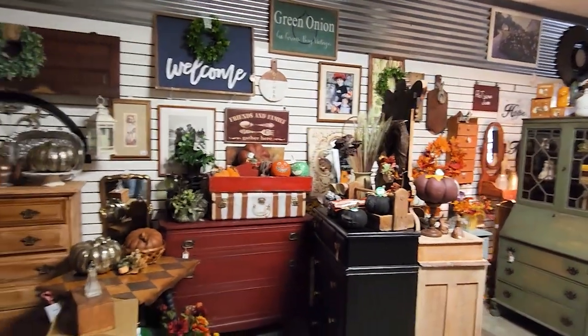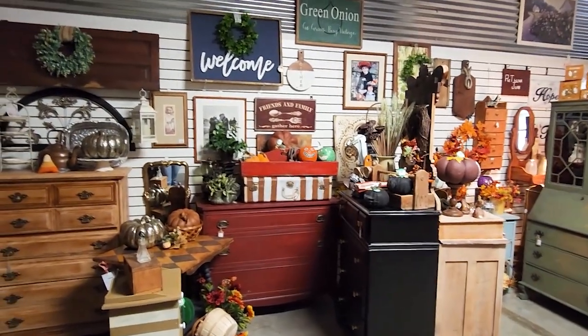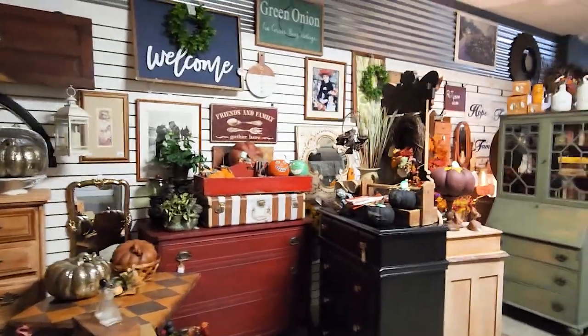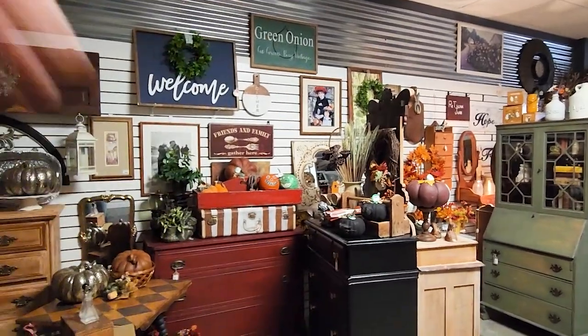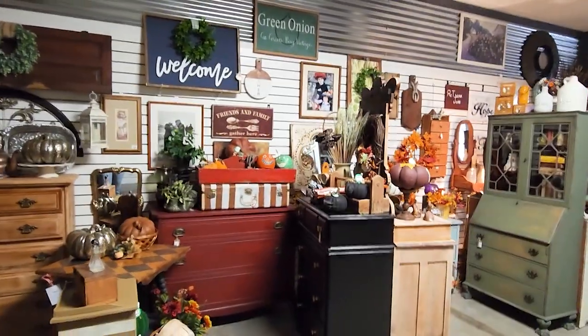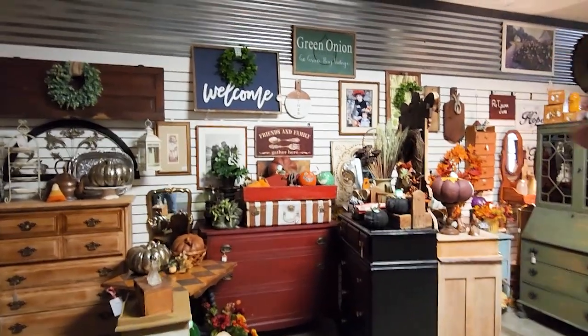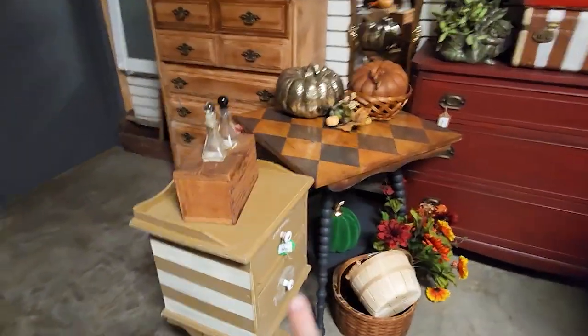I'm trying to slowly move the fall stuff out and get it sold so that we can move into Christmas time, but that was something we removed. Oh, so my mom had the white dresser with the mirror, and that was one of the things that sold. And then I'm trying to remember in the last video if she also had the green lowboy dresser with a mirror. That might have also sold since the last video. I'm not quite sure. And then I had this yellow piece that I painted.